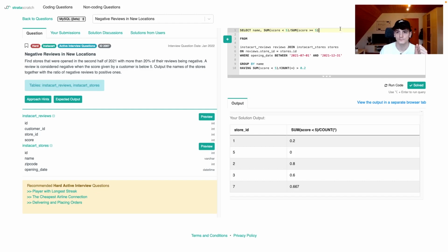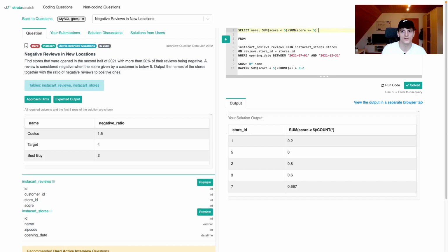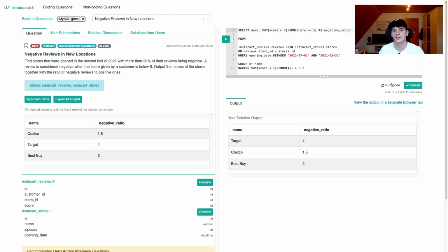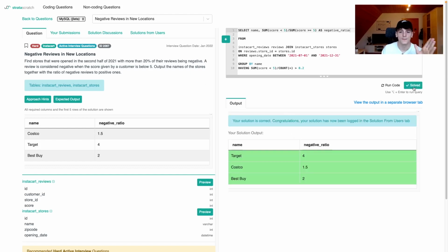Exactly. Let's look at the expected output. It's supposed to say negative ratio here. Let's give it that name. Let's run our code and we have the expected output. I think it's just ordered differently. We're not told to order by anything. So let's solve it. It is correct. And that's it for that question.